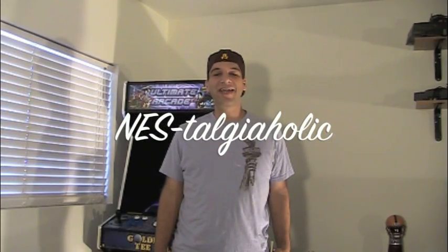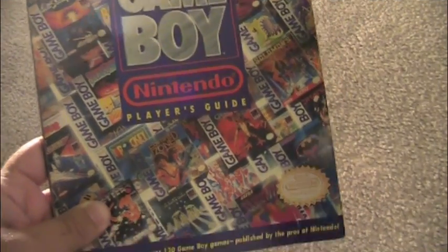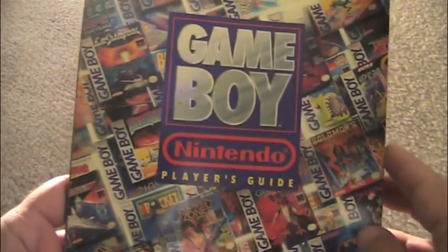This is Nostalgiaholic John. Anyway, got another review for you over this classic Nintendo Power Game Boy Players Guide. So let's take a closer look. Here it is, the Game Boy Nintendo Player Guide. Came out in 1991. I got this with my subscription to Nintendo Power.